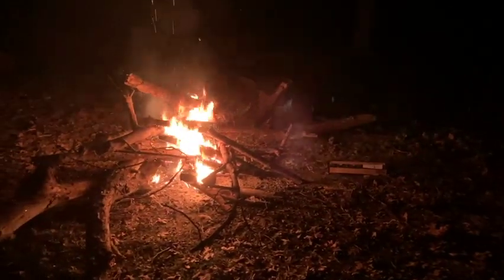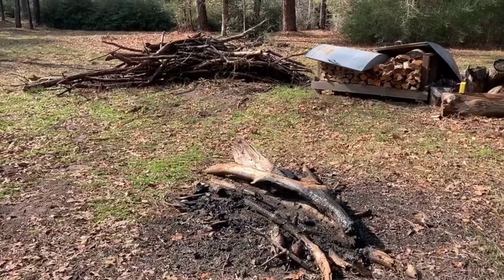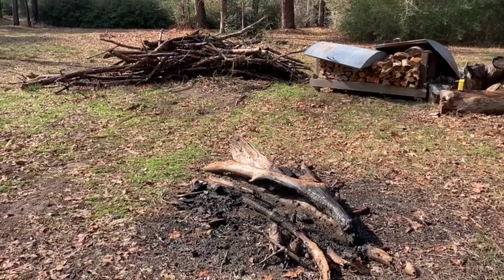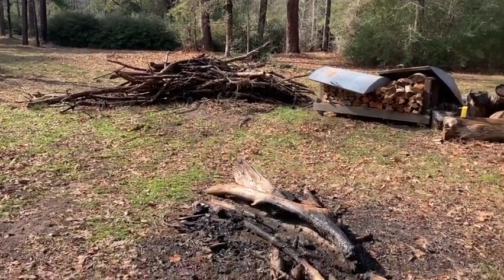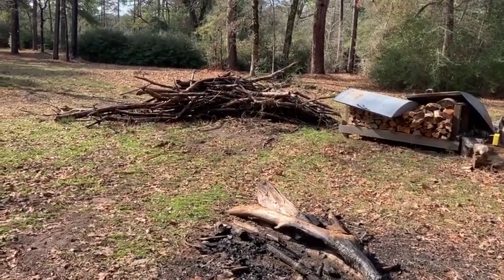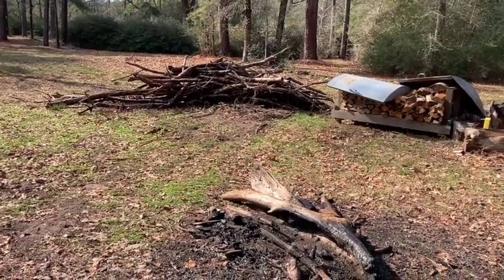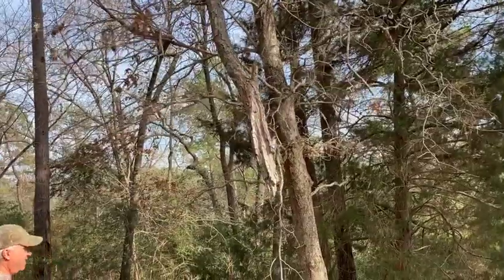Okay, that got it going better. Get some air in there, watch it go. Well, it got pretty windy and rainy last night and this morning, and we were able to burn about half our pile that we collected. But we'll try and make a little bit more dent in that pile today as we just continue to burn it off.